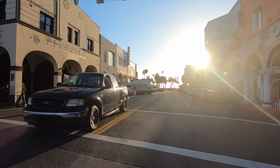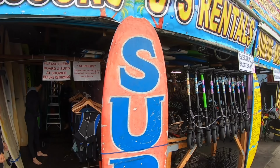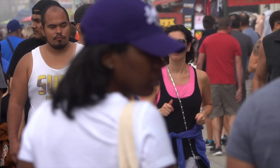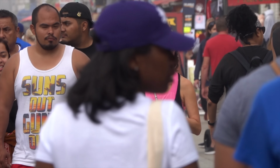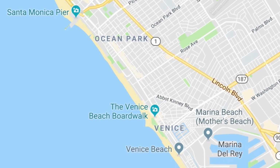Over the years, Venice Beach has attracted bodybuilders, beatniks, punk rockers, skateboard enthusiasts, and throngs of tourists, some 10 million yearly, who make the Hollywood to Beverly Hills to Venice Beach jaunt. Venice is flanked by Santa Monica to the north and Marina del Rey to the south.